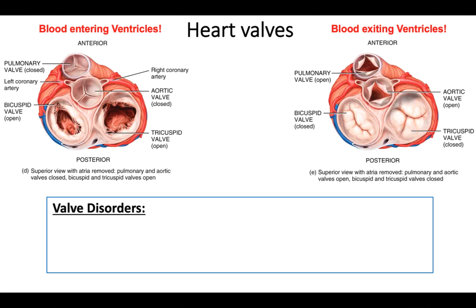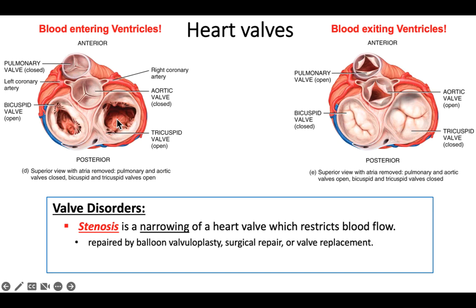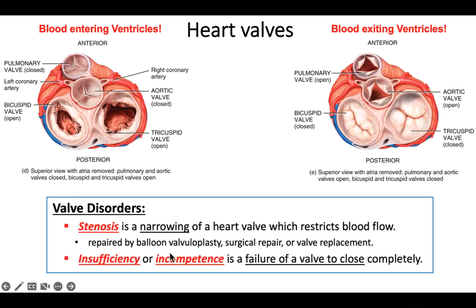What are some things that could go wrong? We talked about prolapse. Prolapse is when the cusps, in particular of the mitral or bicuspid valve, get pushed up into the atria, and that's going to allow backflow or regurgitation. There could be stenosis of a valve. Stenosis is when the valve is narrow and it restricts blood flow through it. So maybe this area here is narrow and you can't get as much blood through that narrow valve. It could have insufficiency or incompetence. So that's when it fails to close completely. So you could have a failure to open enough in stenosis, or a failure to close completely in insufficiency or incompetence.